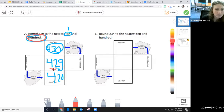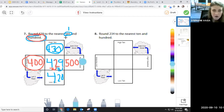429. We're rounding between 400, because that's the 100 number that we say, and the bigger 100 would be one more 100, which is 500. Look to the right to figure out what you're rounding. So the lower place value, this is a 2. 4 or less, give it a rest. So it's going down.